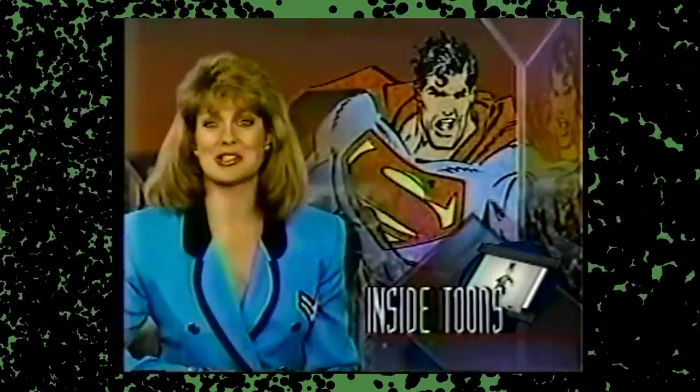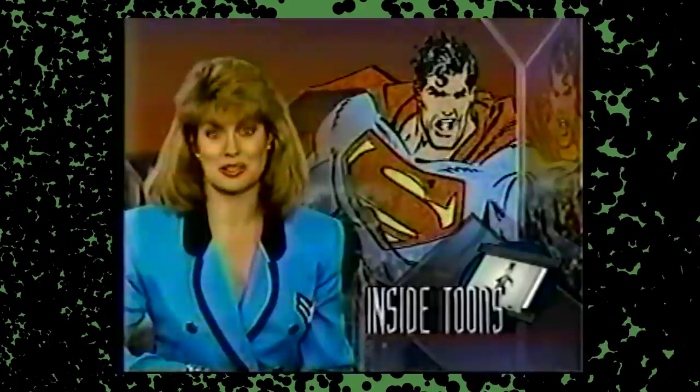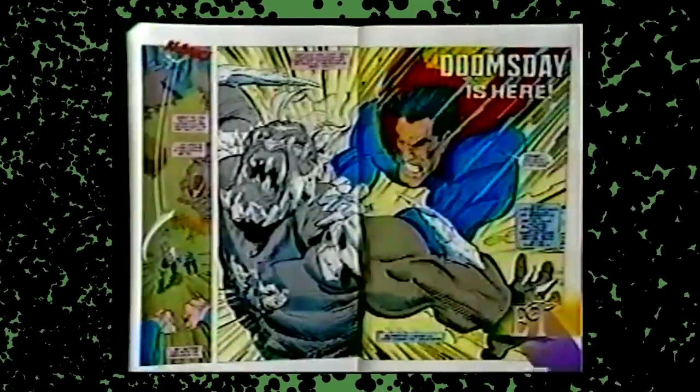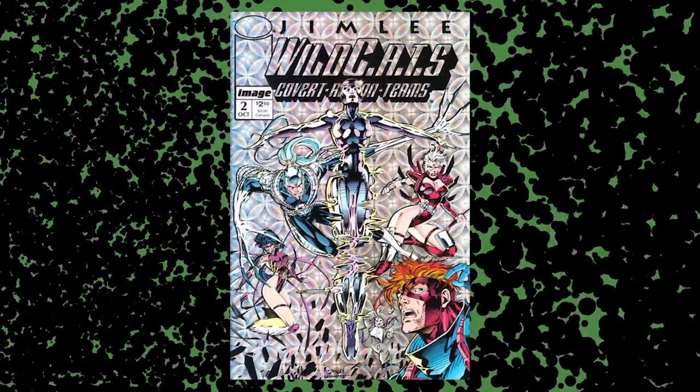That issue got a lot of national attention, and the first prints sold 3 million copies, with reprints adding to that to get to a total of a staggering 6 million copies printed. It wasn't enough to beat X-Men number 1, but it was close. The gimmick cover initiative bled over into independent titles.